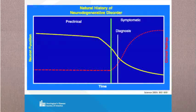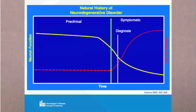This slide that is widely circulated is just an example of the natural history of a neurodegenerative disorder, and I think it's useful to think about this issue. So the yellow line here is basically some measure of neuronal function or neuronal cell density. The red dashed line here is a measure of clinical symptoms of the disease. At some point the disease starts, probably in Huntington's disease very early on, potentially even in utero. At that point, you start to develop neuronal dysfunction, neuronal cell loss. At a certain point, that neuronal dysfunction or loss of cells is significant enough that people begin to develop symptoms.